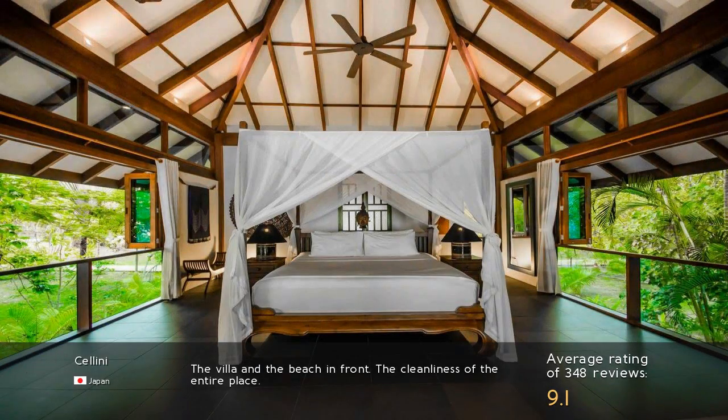The villa and the beach in front. The cleanliness of the entire place.